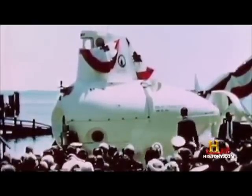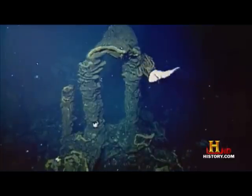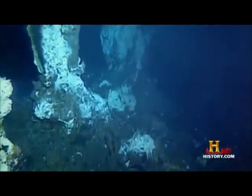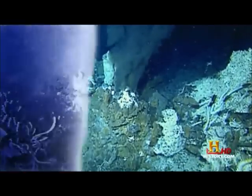Until in 1974, Alvin, a human-operated submersible, was launched by the Woods Hole Oceanographic Institute. With its ability to withstand deep sea pressures, scientists could finally travel down to the depths needed to reach the mid-Atlantic ridge. It was by examining the tear that runs through the center of this ridge that they spotted the evidence they'd been looking for. Hot volcanic gases billowing into the ocean.